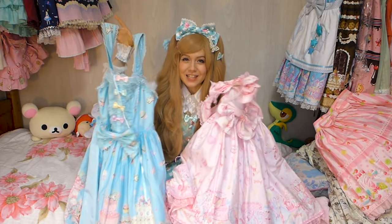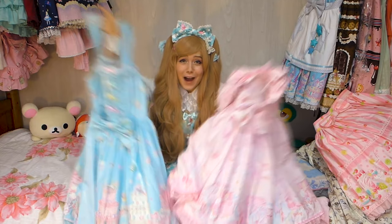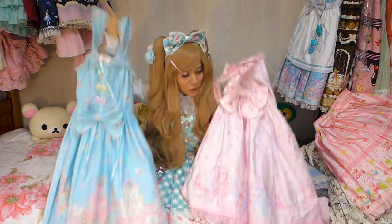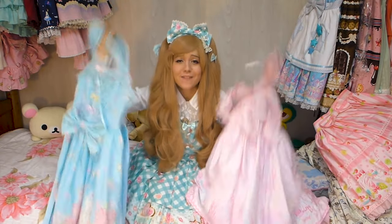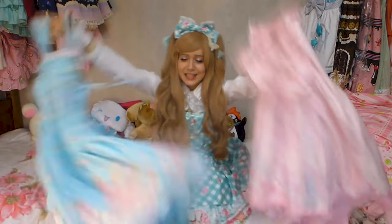So for those two dresses put together, I paid 5,000 yen spot on for two dresses with one head bow. It's amazing. I've never, ever, ever seen this. This is amazing. All right, let's open it.